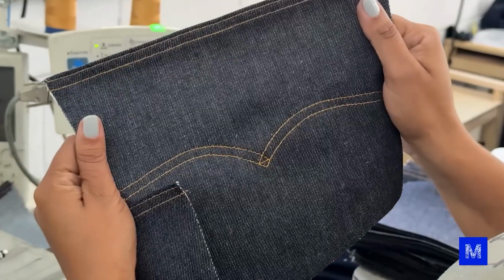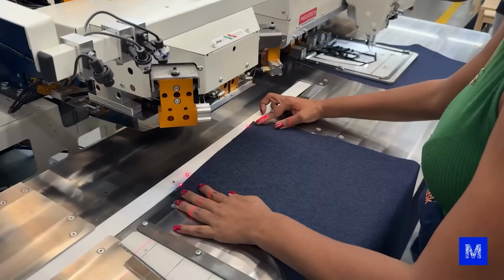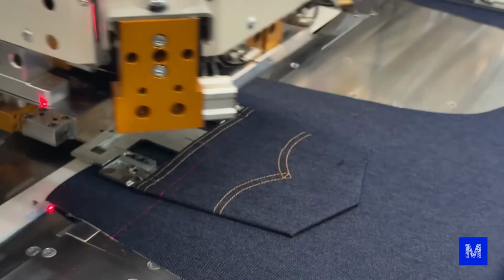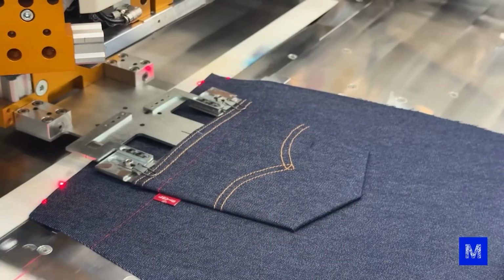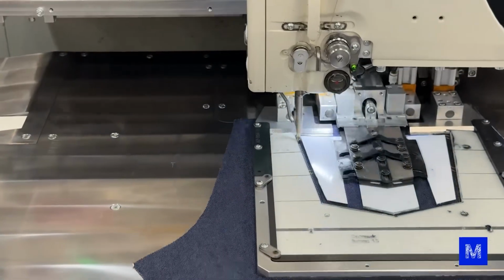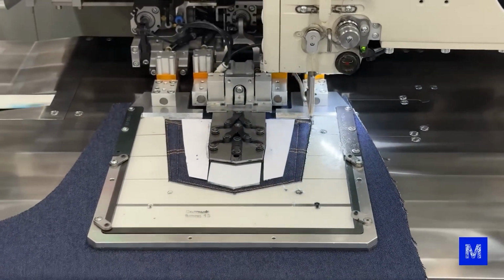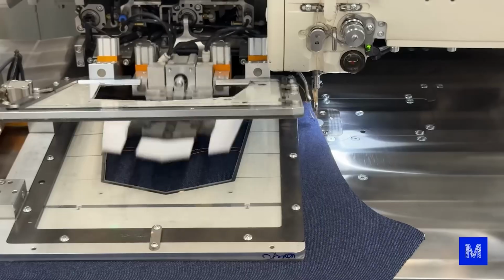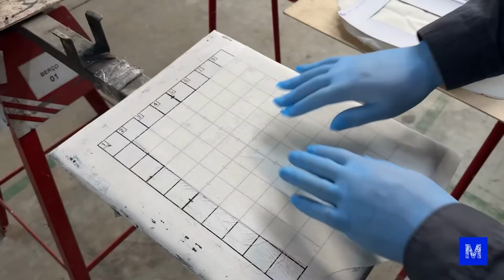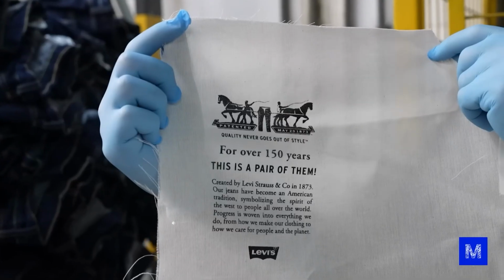This pocket is Levi's trademark, and the stitch style is called filigree. The machine that sews the pocket also attaches the red tab, that little red Levi's label. And inside the front pocket goes the logo, a print showing 2 horses pulling at the jeans to prove their strength. This is done with silkscreen printing, where the ink only passes through the areas of the design.